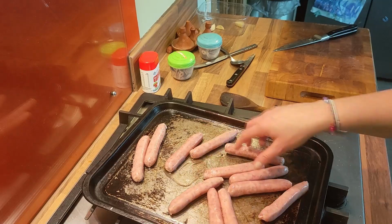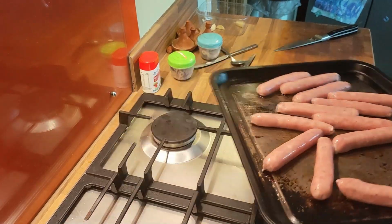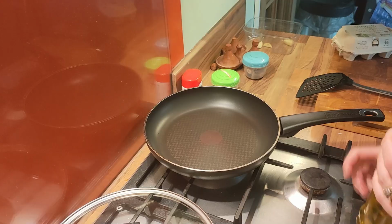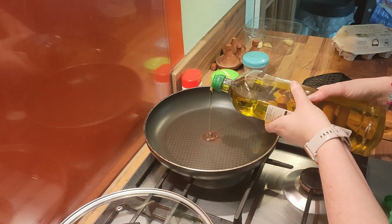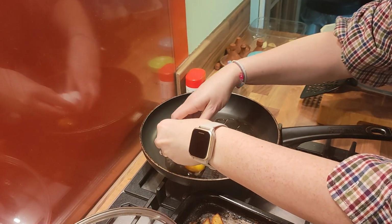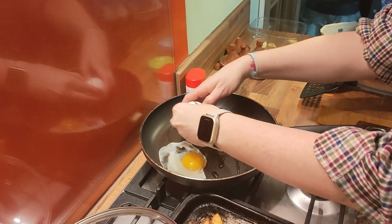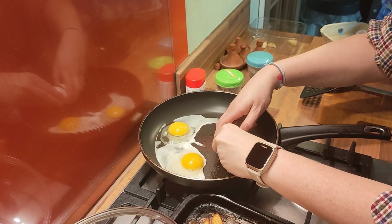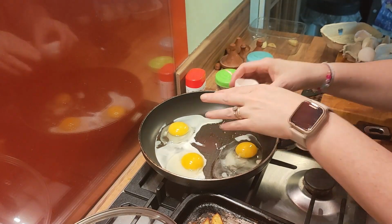Sausages are so easy, just a bit of oil in the oven. And the wedges, they just chop them all up into chip shape, whatever shape you want, really. And I added some spices to mine, but you can add paprika or just salt and pepper with a bit of oil. Cook them for half an hour or so, and they're so yummy.